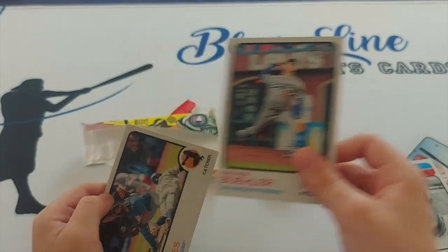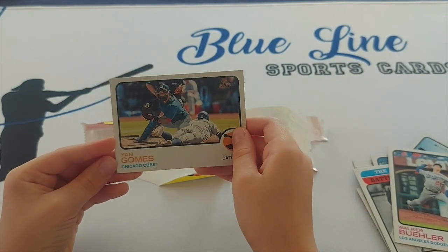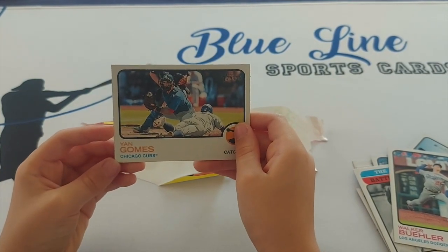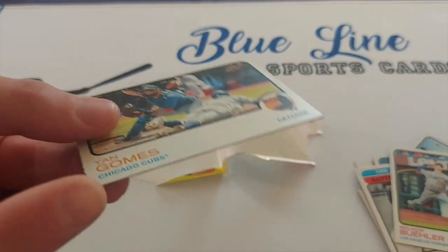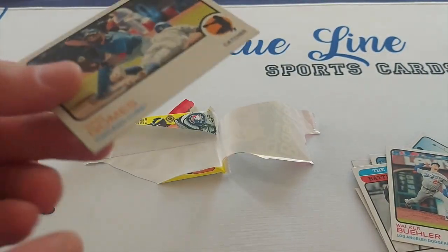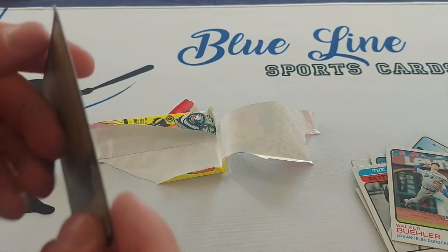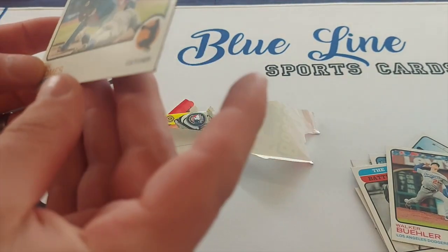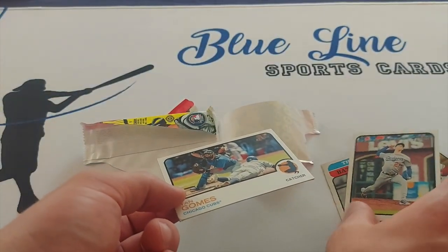Walker Buehler. And Yan Gomes, Chicago Cubs. Let me see that one right there. Looks like the corner really got dinged up. See how that corner's all damaged? Yeah. So this was hard with these cards. You've got to be careful because they damage easily. That was damaged when you pulled it out of the pack. I don't know when it got damaged or who damaged it, but these corners get damaged really easily.